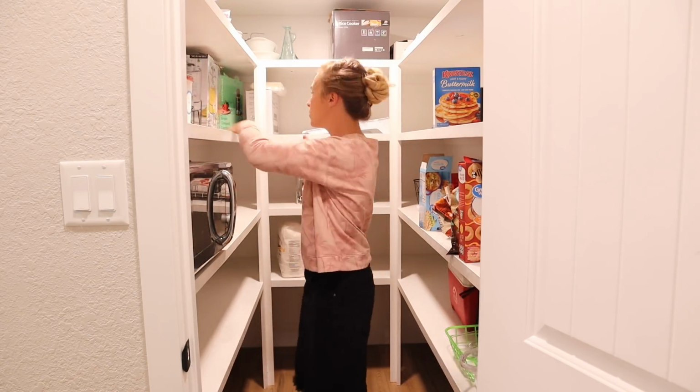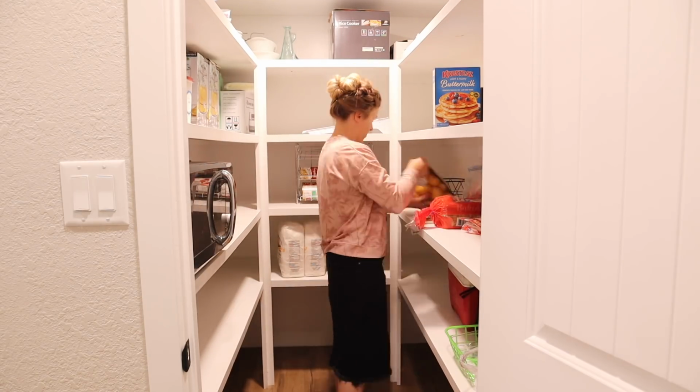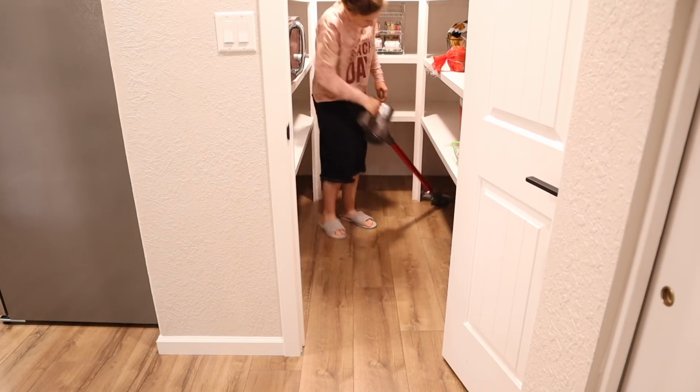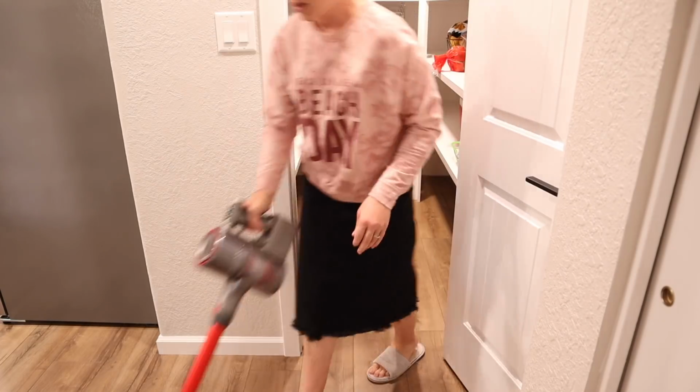This pantry is not organized how I want it to be. I'm hoping to get this organized in the next month. We'll just see how my video schedule is and stuff, because of course I will be filming all of that and sharing it with you guys when I do that.